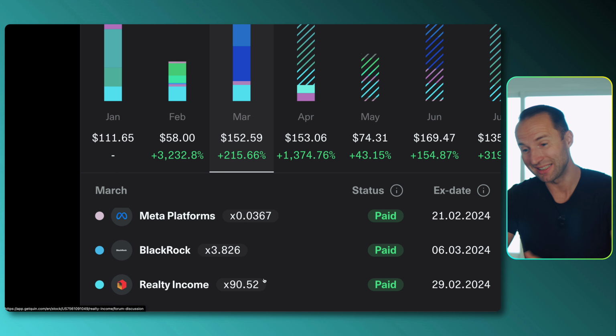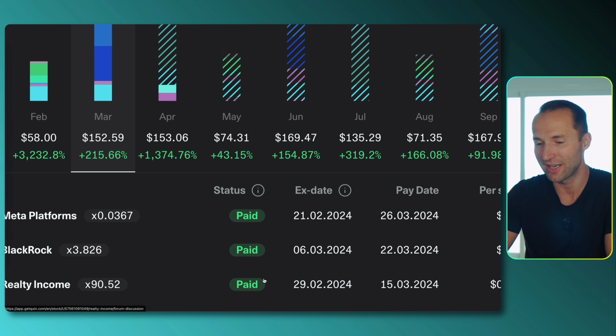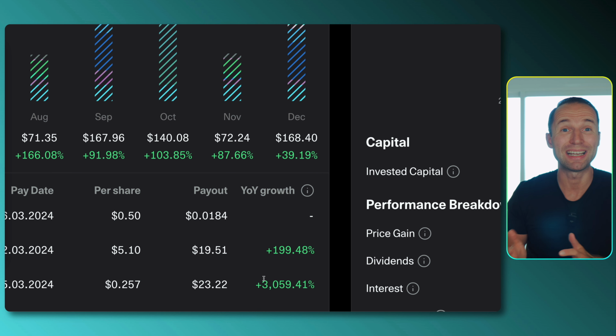Then we have my biggest individual position in my portfolio, which is Realty Income. That's a real estate investment trust. They paid me now $23, and that's not on a quarterly basis. I get that every single month.